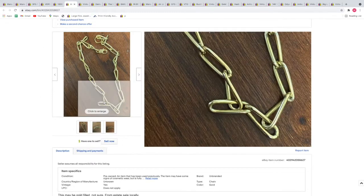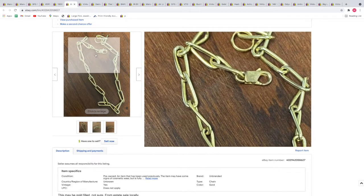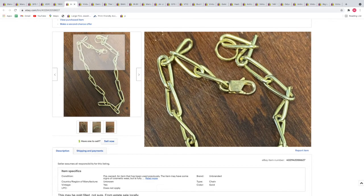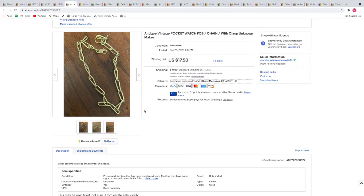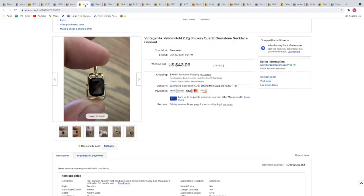Here's something you should always look out for, guys, is vintage pocket watch chains. And they'll have different types of clasps there, but get familiar with those. A lot of times people will sell them and think that they are costume jewelry or just junk chains, but a lot of these things can be gold-plated or rolled gold, or actually made out of solid gold. So this one, I think I paid 50 cents for this and sold it for $17.50.